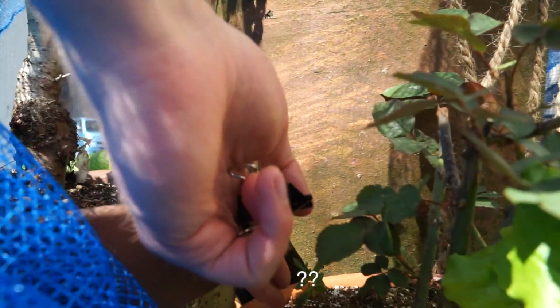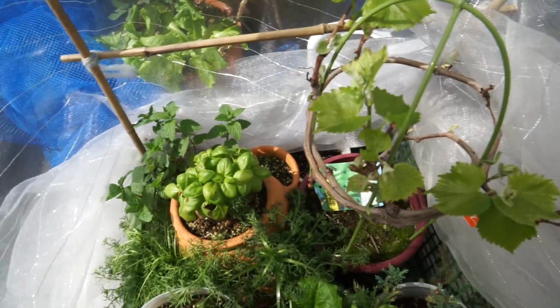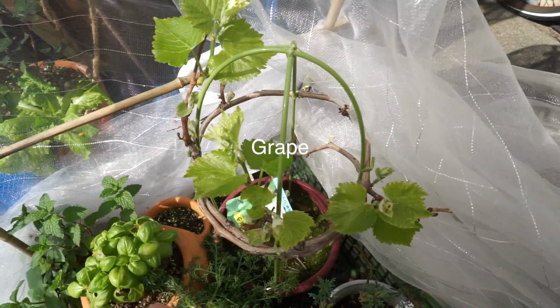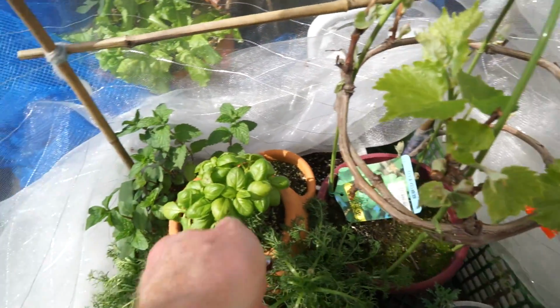Rose plant down here. Some lettuce beside it. Some other stuff coming up from seeds. In here, got a grape. This is the one that the other piece of grape broke off of.